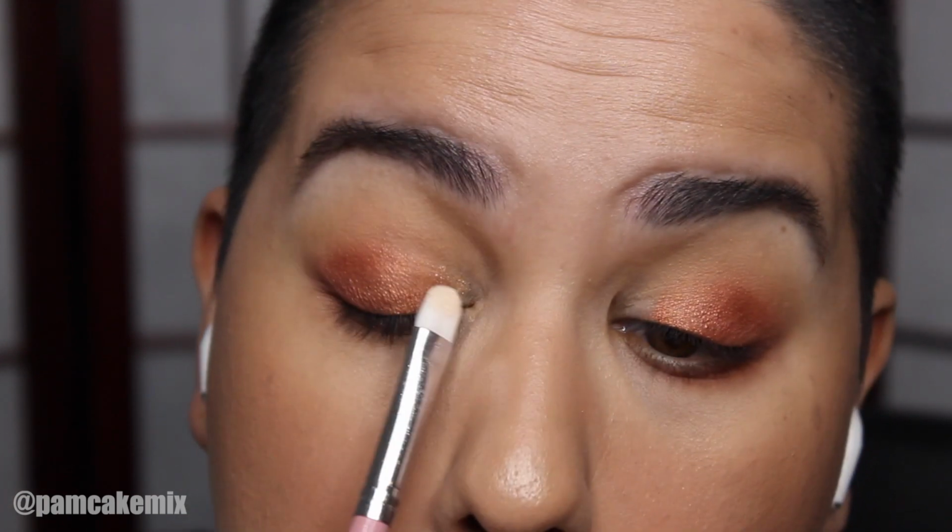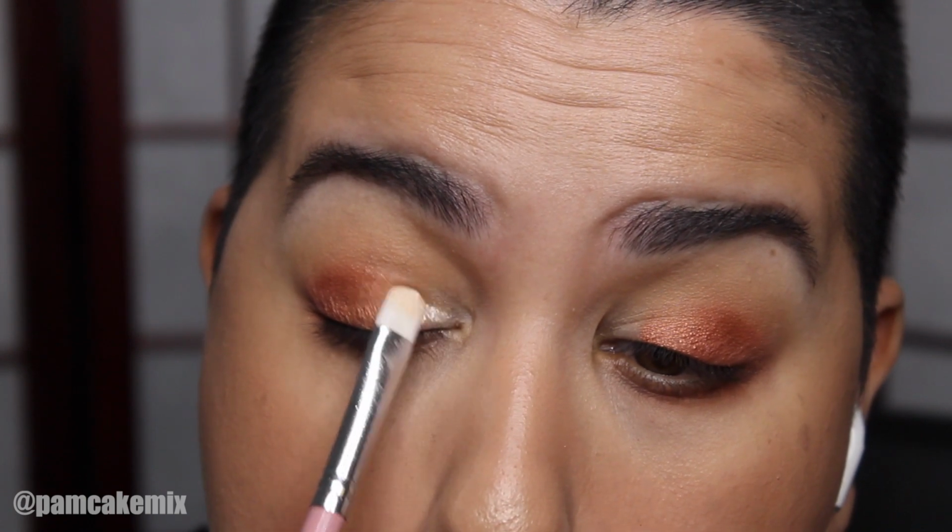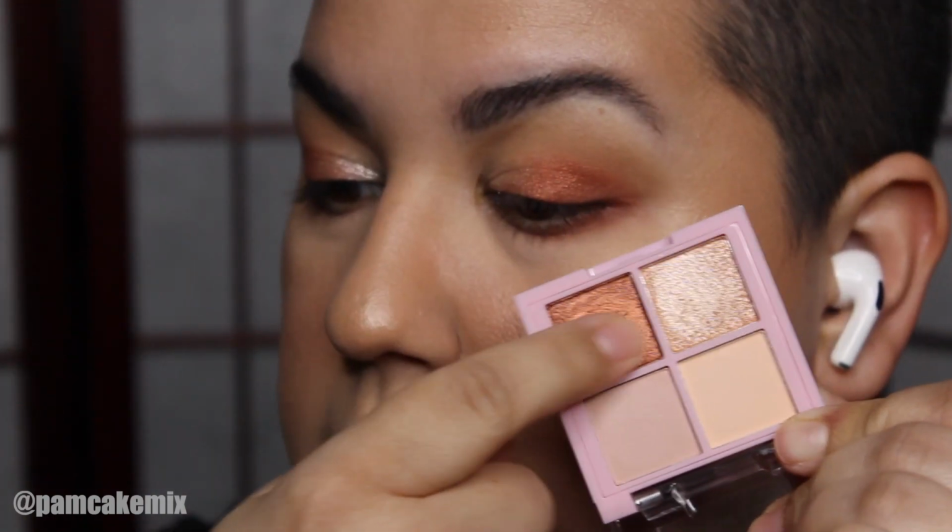It's like a flat brush and it kind of failed me. It was very crumbly. I even sprayed the brush, and these shades just work so much better with your finger. I did end up getting a little bit of fallout, but fallout again doesn't bother me. Next time I'll just do my eyeshadow before I do my base.